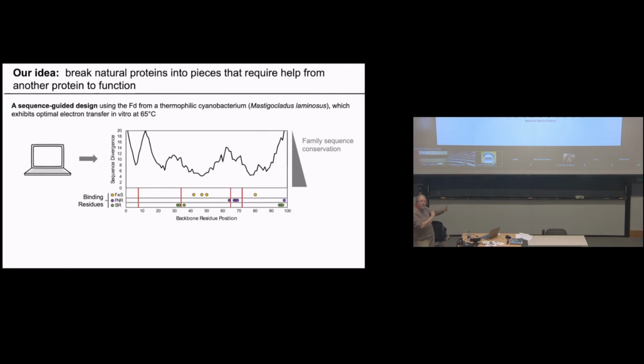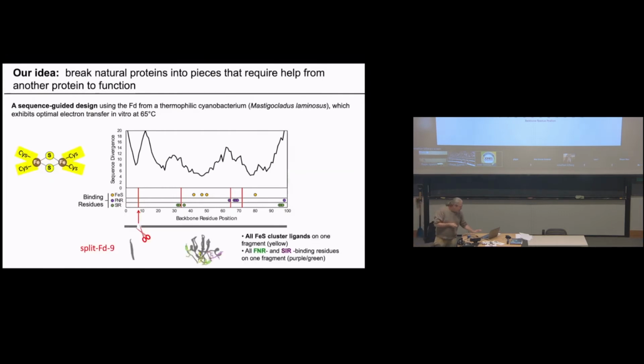And we do this a little bit more rationally now, but this is the first time we've done it. What does this look like? So these biomolecules, I show this ferredoxin, it's got an iron sulfur cluster right here. So the first variant we break, and it splits off just a beta sheet. And so most of the bits are on here.